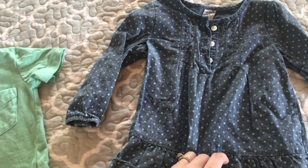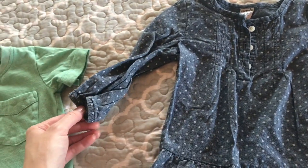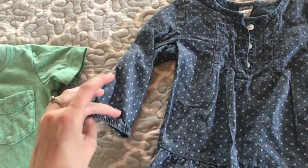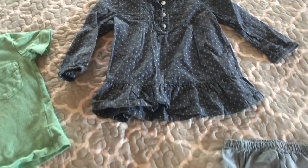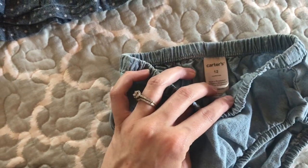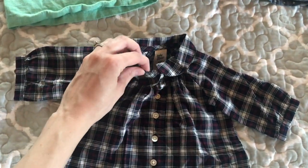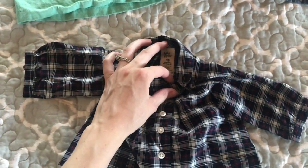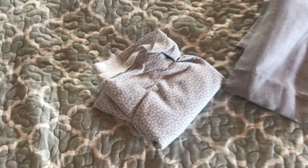And then moving right along, this is an 18-month Carter shirt. I'm drawn to anything that is denim, and I just think this will look so cute with some leggings and some little fall shoes. And then there again with the blue jean pattern, these are 12-month, these little bloomers. And then this little shirt is newborn. Oh my goodness. I don't even know how you put a newborn in something like this, but it's so cute.